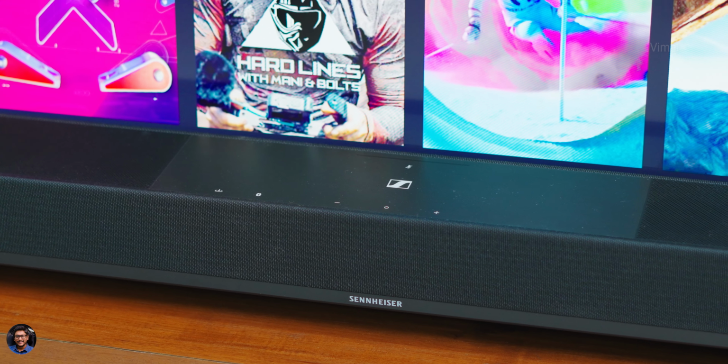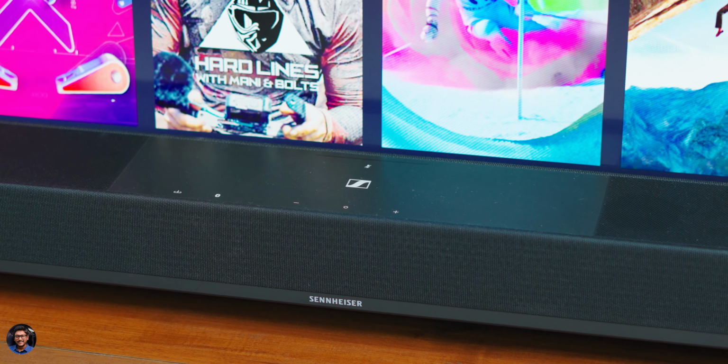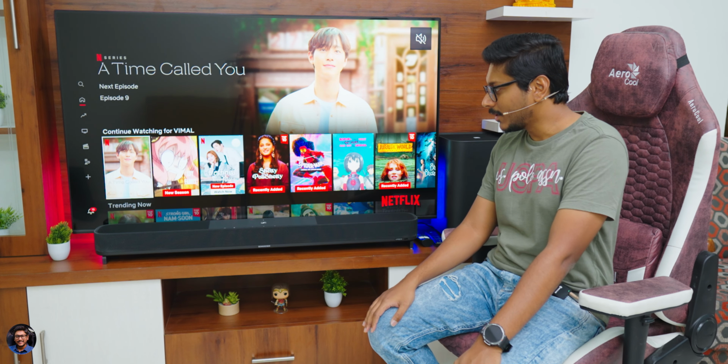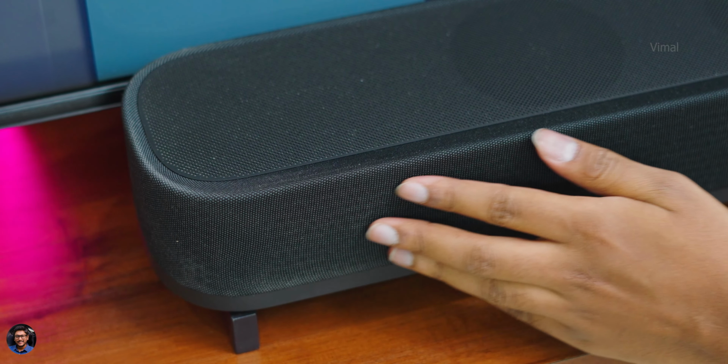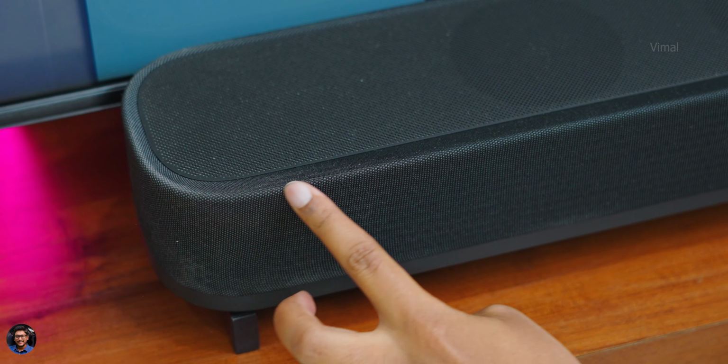It's been only 7 to 8 days I've had the soundbar at my place, right? And there's already plenty of dust accumulated over here. See, thing is, dust shows very easily in this fabric covered area, and because of that you might need to keep cleaning it every alternate day.